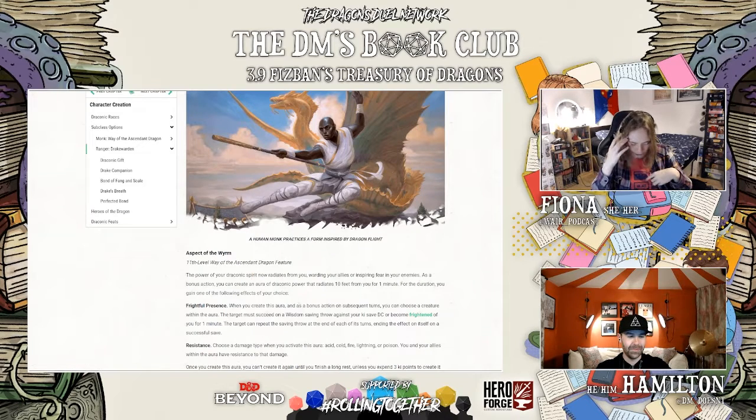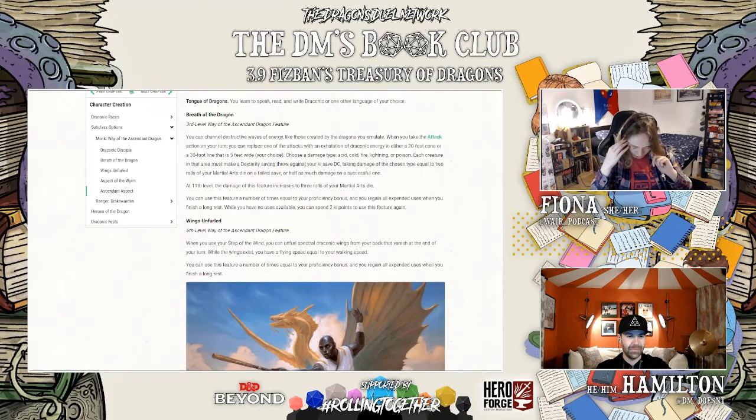I was wondering, with the breath weapon, can you change which one it is? Does it say that anywhere? You can replace one of the attacks with an exhalation of draconic energy in either a 20-foot cone or a 30-foot line, your choice. How many times can you do this? This feature a number of times equal to your proficiency bonus. So, I wonder if you could change it each time, or you have to pick one. You can spend 2 ki points to use this feature again as well. So that's pretty good.